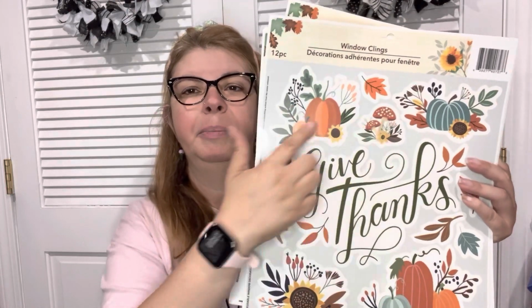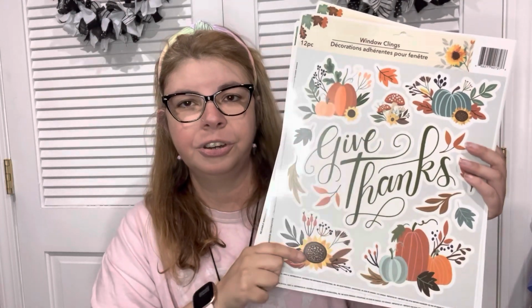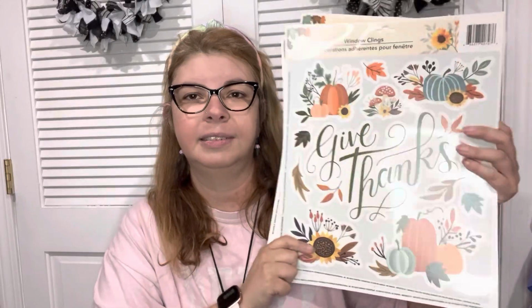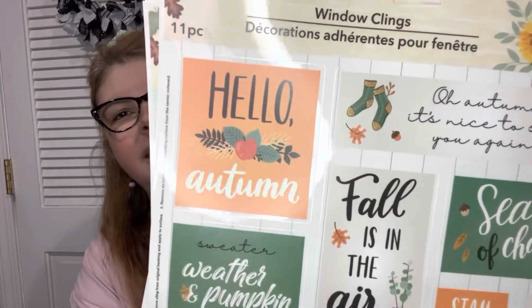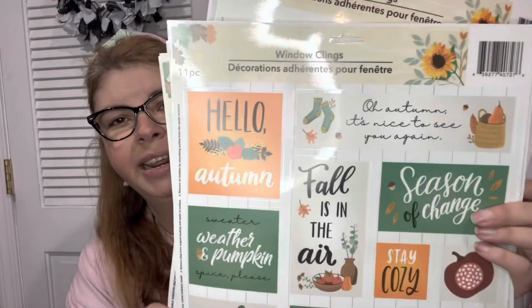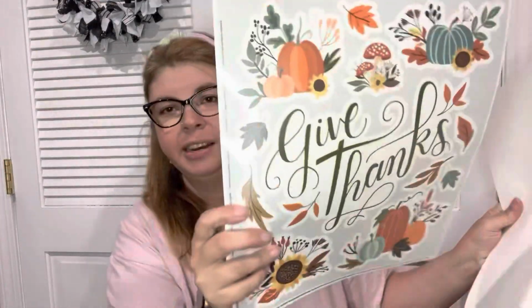I love the different pumpkins. I'm not a big orange for the fall, so this is just the right amount in my opinion. And then I love these little ones because I figured I could make signs for a tiered tray, and I loved the sayings on them. These also have glitter. The one I showed before does not. This one has no glitter. This one does.